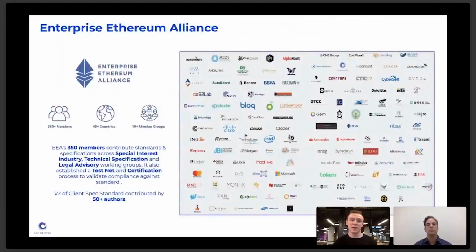So the Enterprise Ethereum Alliance is a blockchain consortium. It's a non-profit consortium made of over 350 members, with some of the largest companies in the world, including Accenture, IBM, Intel, JP Morgan, just to name a few. The Enterprise Ethereum Alliance works in over 45 countries, and they contribute standards and specifications across a range of industries. It has established a testnet and certification process to ensure that any blockchain standards and protocols being built on top of Ethereum meet a minimum standard. So this is obviously hugely beneficial for the ecosystem. Currently, their V2 of the client spec standard is in operation and is contributed to by over 50 authors.